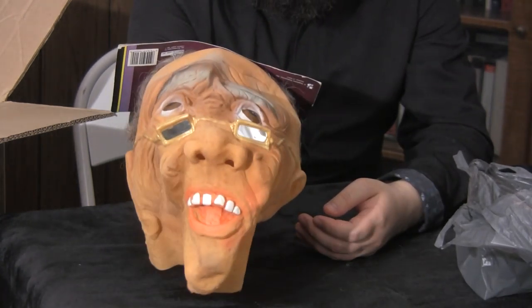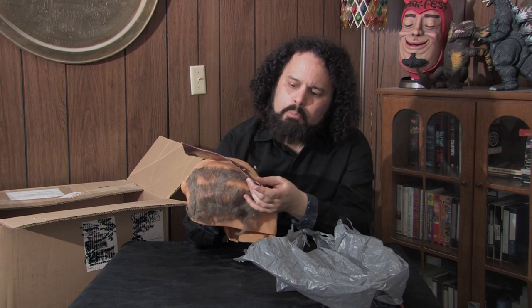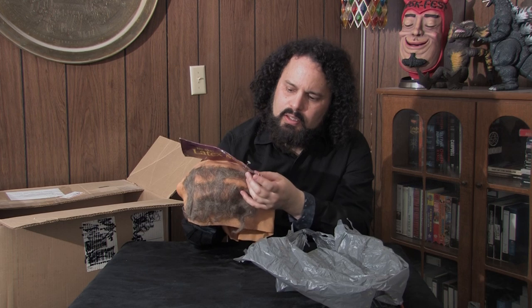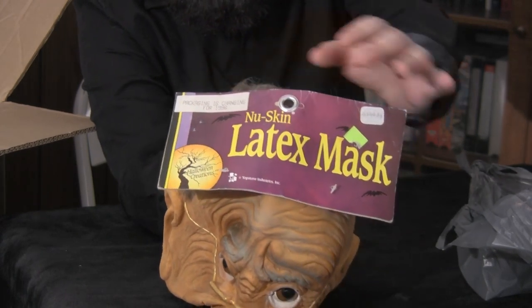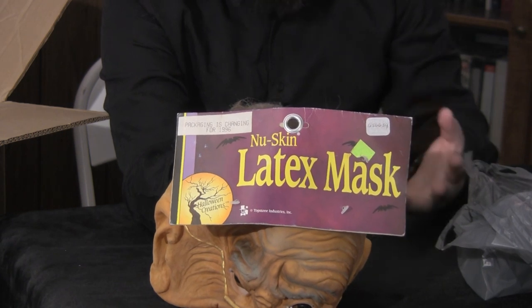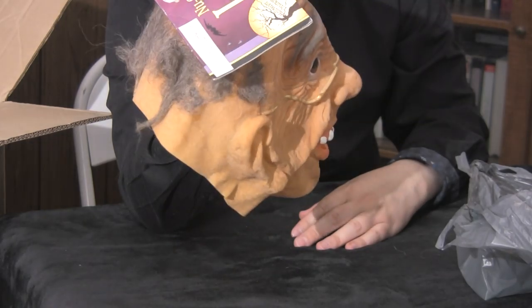And, you know, he's got some cool mirrored glasses there. The reason I bought him is because this tag has a sticker on it that says, "Packaging is changing for 1996." Packaging is changing for 1996. The sticker's right there. Okay, first of all, Topstone went out of business before 1996.